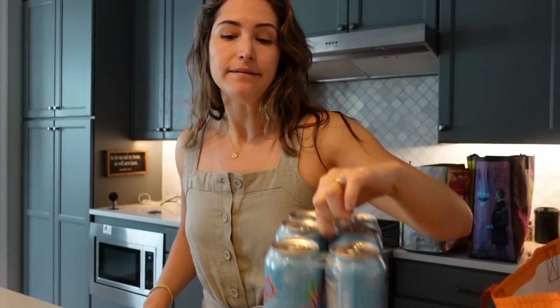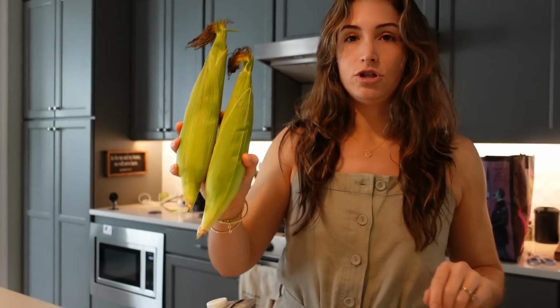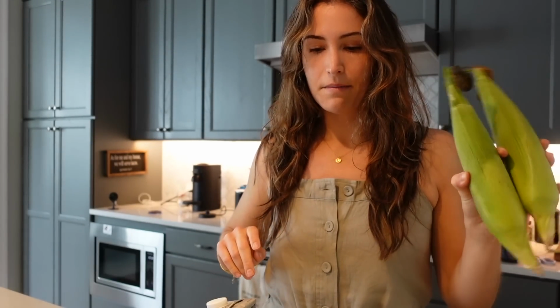Tried and true Zevia. I love the Zevia. So in this bag we have 2 ears of tricolor corn. I think I'm gonna make this for lunch with chicken or something. Pico de gallo and guac. This is gonna be for taco bowls I'm making for lunch this week. I got some trail mix without a lot of peanuts. I don't like too many peanuts.